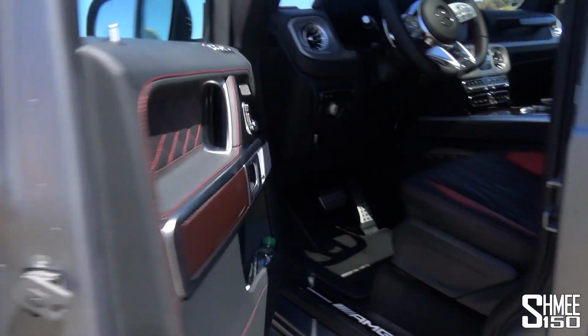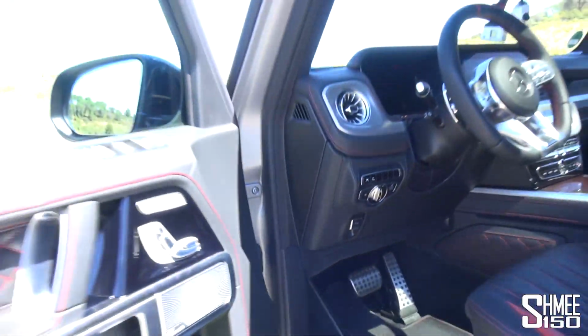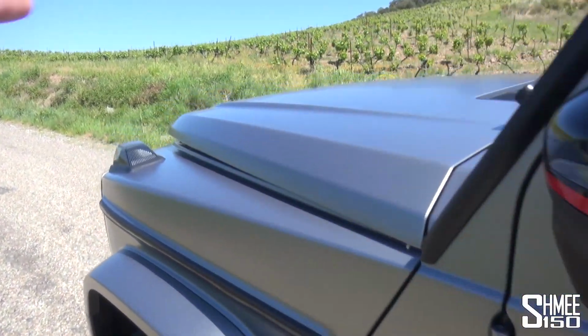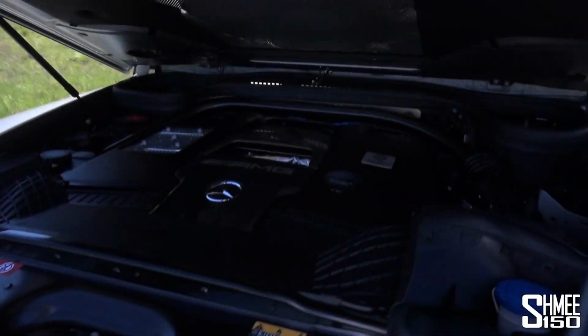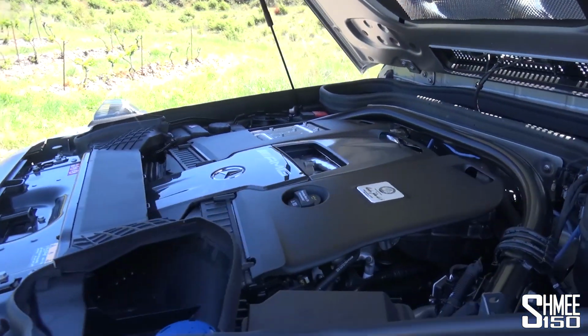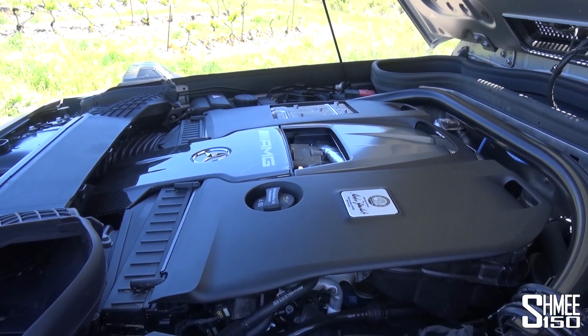Any excuse to open the doors, hey, and feel that mechanical clunk again. So it's somewhere down here. Yep, there we go. Again, in traditional style, there is a high, proud front bonnet, but lurking under here, if I can find the catch, is the power plant from a Falterback. It's an engine we're becoming very familiar with, the 4-litre Biturbo V8.